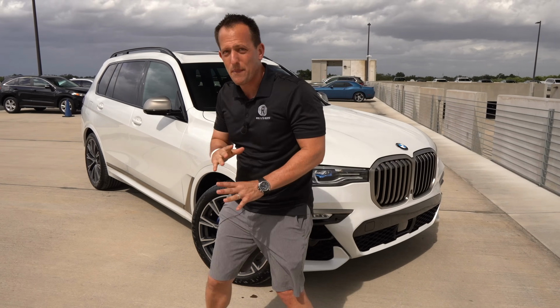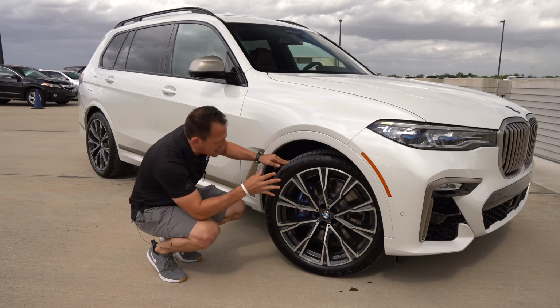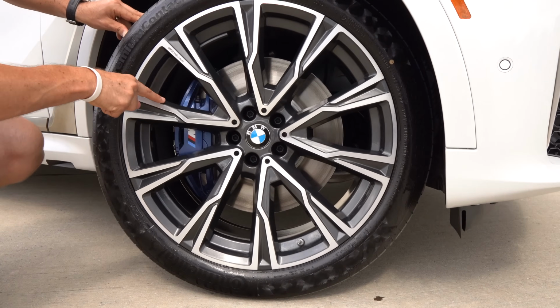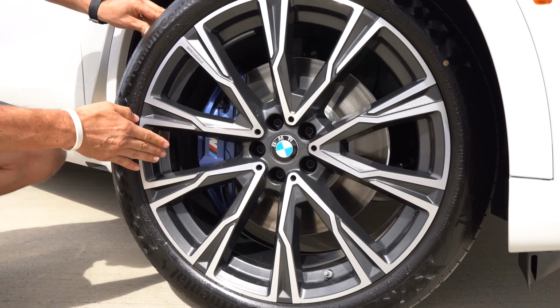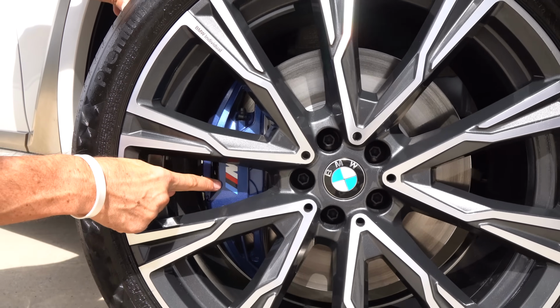Wheel and tire setup. Just like this SUV is big, we got some big wheels and tires. What are we looking at? These are 22-inch wheels. So 22-inch wheel, love the machined aluminum, that gunmetal metallic gray, the BMW badge in the center. Look at those calipers. They're the size of ice skates. That's how large those calipers are. Nice metallic blue with the M badge.